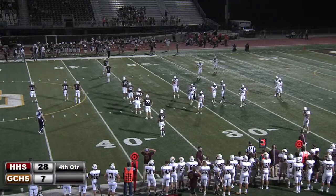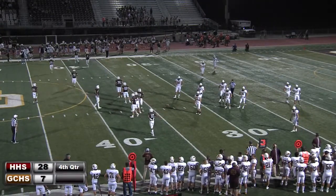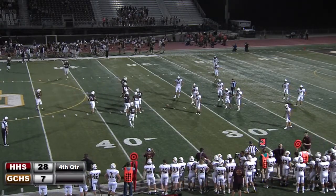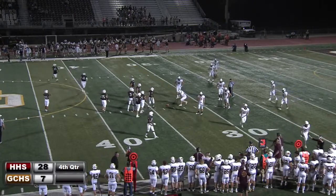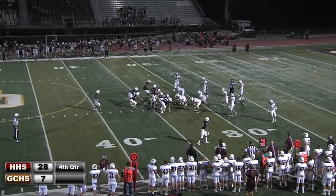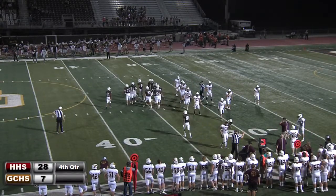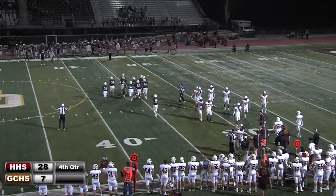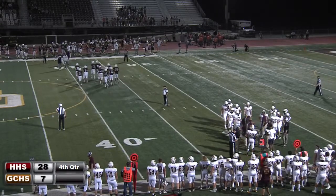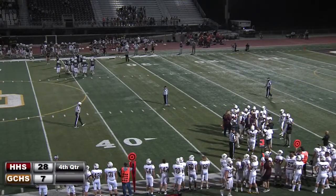Indians defensively this year have allowed their opponents to convert on just 35% of 3rd downs, 15 of 43, and they are not hurting that percentage tonight. And now Garden City will go with their heavy package. They bring in Terrell Elliott, 290, Kratz at 210, Soriano at 240, and Hays High, I think, is going to take a timeout. They do. Timeout. That is the Indians' second timeout of the half. 28-7, Hays High with the lead in the 4th quarter.